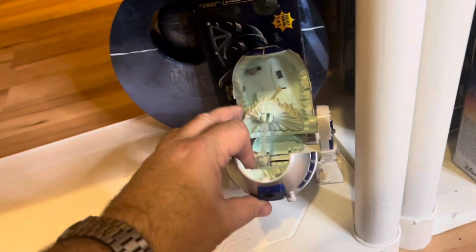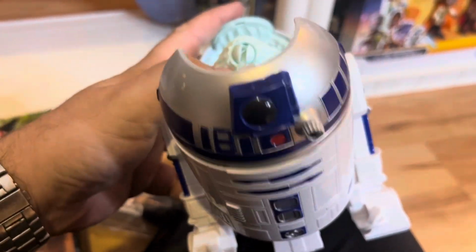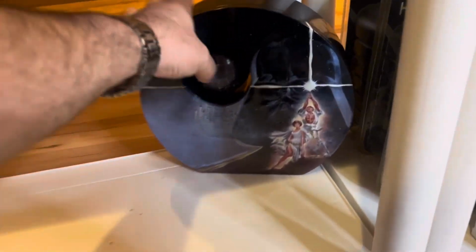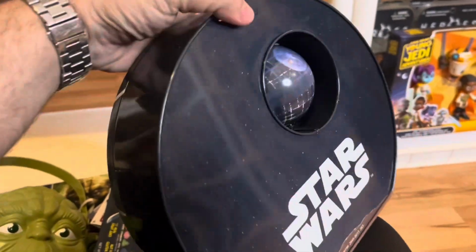And then we have this R2-D2 micro machine set where you put little figures and cars in it. It's worth about $10 because we don't have any of the cars or pieces. We have this Darth Vader Angry Birds box worth about $2, and this Star Wars round tin with the Death Star in the middle worth about $20.